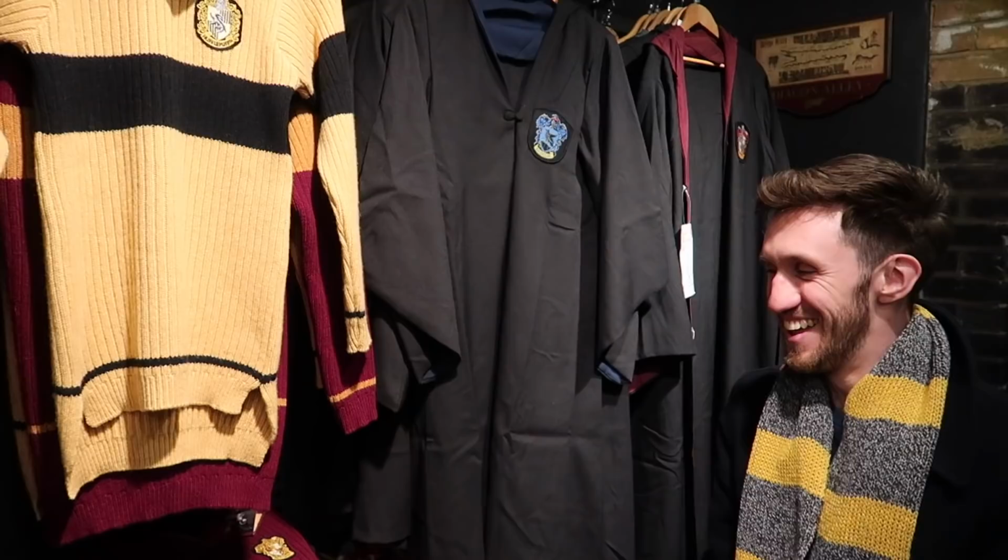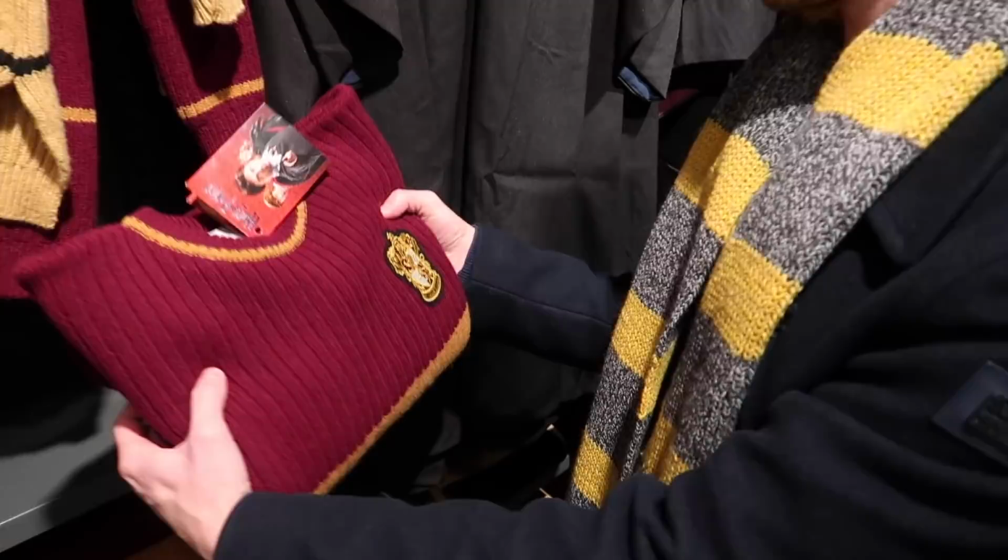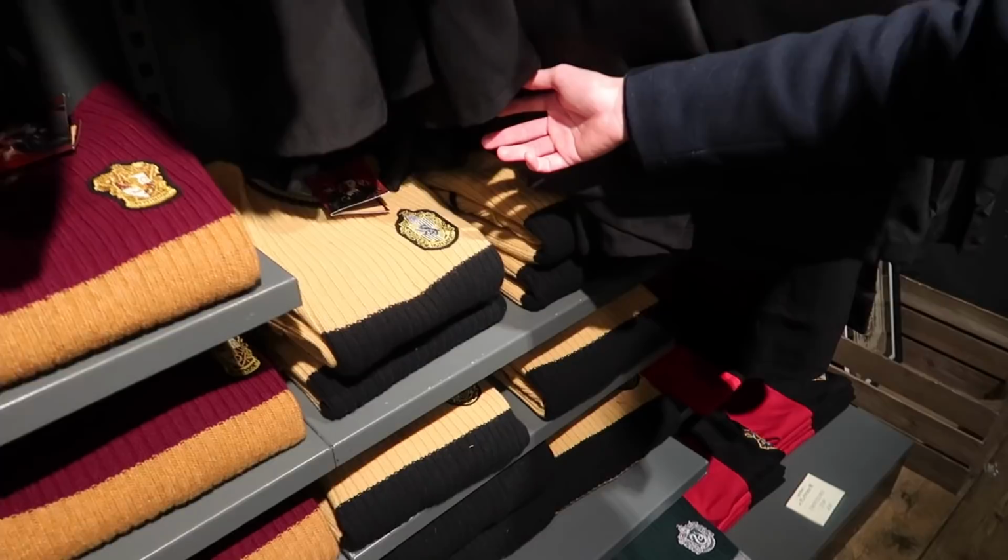These are the Quidditch jumpers, and they are £75 each. You can obviously see each of the houses. We've got Gryffindor, there's Hufflepuff, yay, I'm Hufflepuff. They do have Slytherin and Ravenclaw as well.